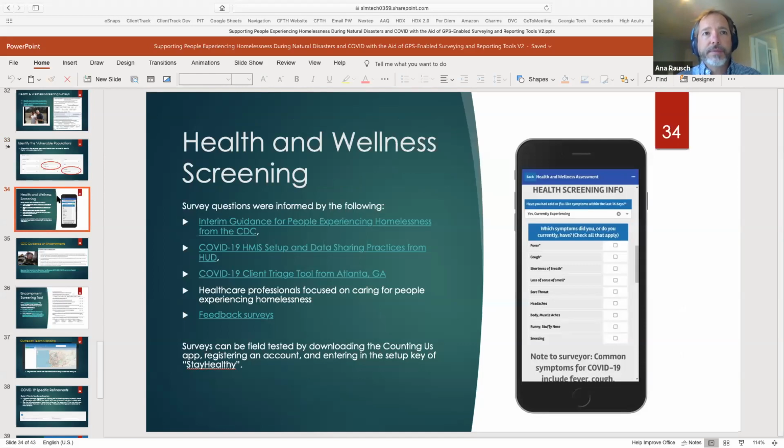So again, this is the mobile app version of this. We basically put this out there and say, if you even want to kick the tires, go ahead. There's a setup key that people have to enter once they download the Counting Us app. In this case, it's Stay Healthy. The idea was that we're not building this saying this is everything and we have it all figured out. It's to be able to pilot it, have communities react and give us feedback so we can adjust.